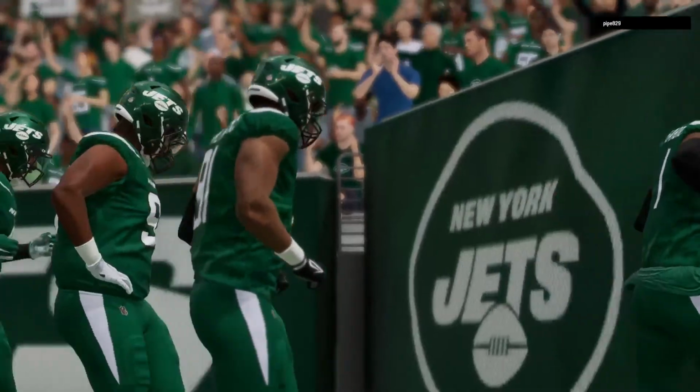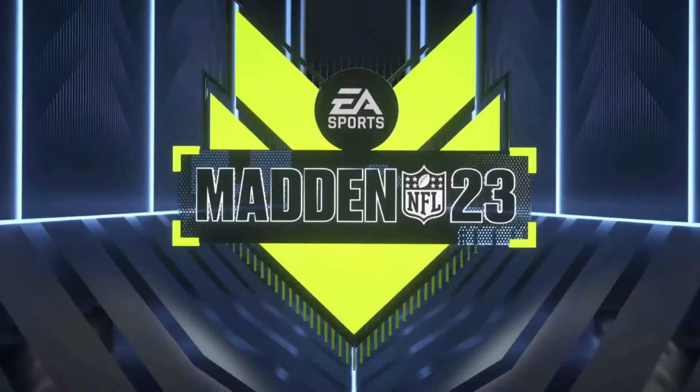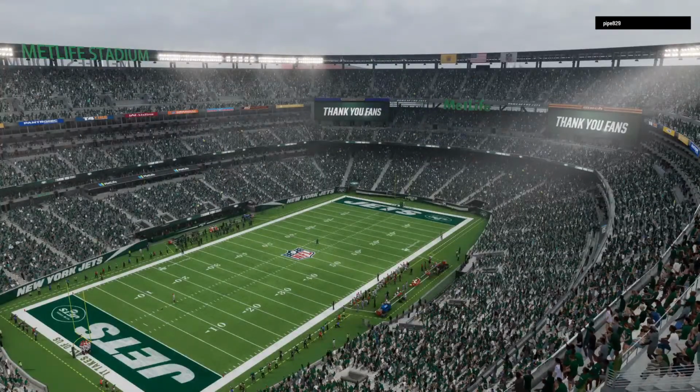So for the Bengals, it's back-to-back victories now after the Week 1 defeat as they move to 2-1. And they'll return home next week to take on the Miami Dolphins.